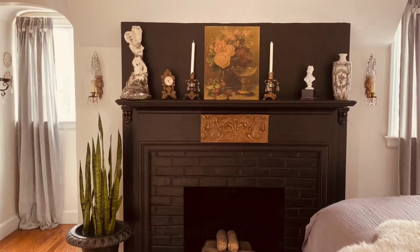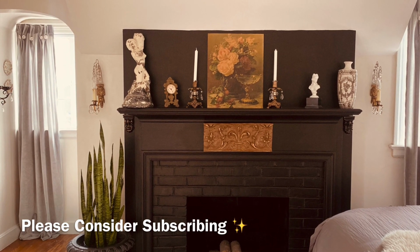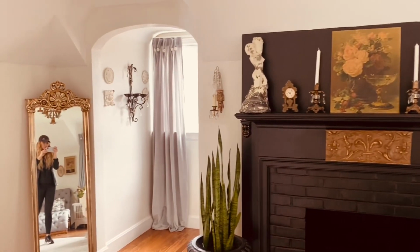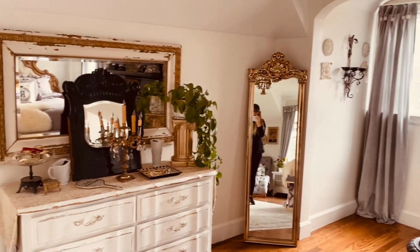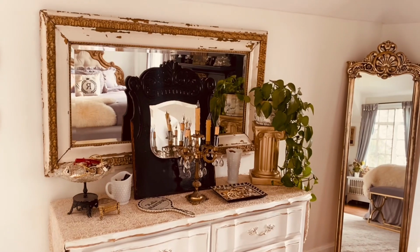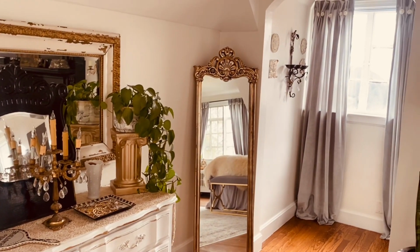Painted our fireplace Tricorn black from Sherwin-Williams, and I absolutely love this color. It's one of my favorite blacks. It really transformed our fireplace and made it the focal point in our room, and that's exactly what I wanted it to do.